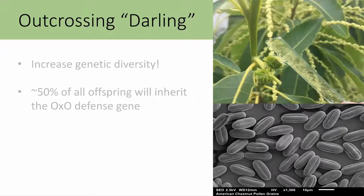Here's what it looks like. We take these microscope slides that have all the transgenic pollen. When I say transgenic, it just means the trees that have the oxo gene in them. We take their pollen and we apply it to female flowers out in the field, and that's how the pollinations are performed. You can also see here a close-up image of the pollen. They're pretty cute. I think they look like little loaves of bread.